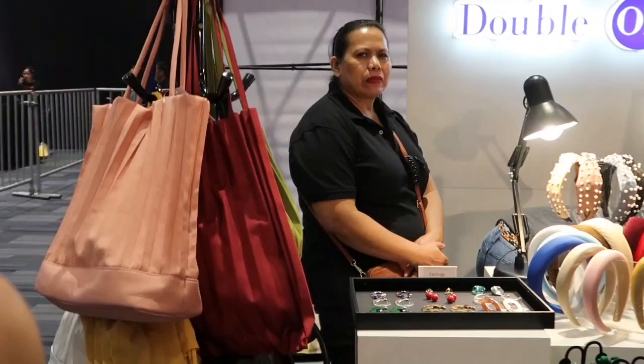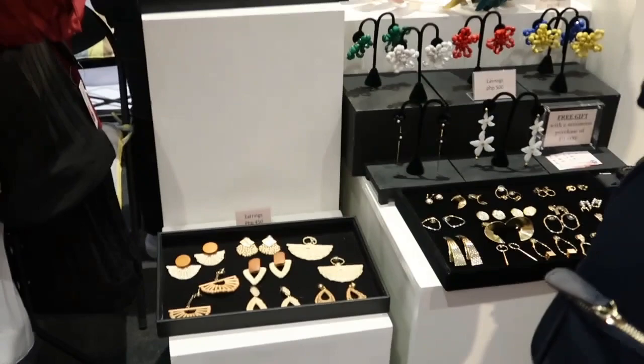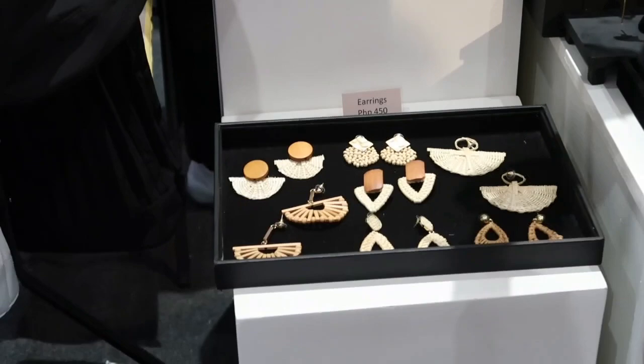Double O, may bags, may headbands, tsaka, uy, ikaw. Yay, cute. Ayun, ang ganda. Sorry. Okay.